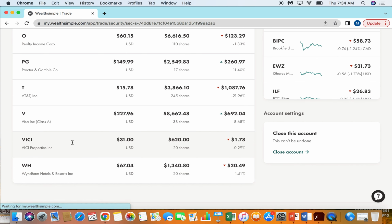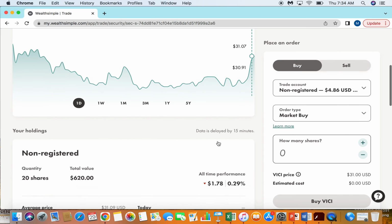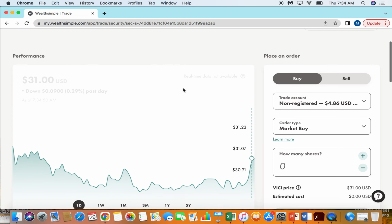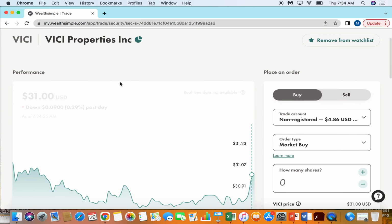But Vici, I like this stock because it has a nice starting yield, 5% starting yield, and they trade for about 15 times funds from operations, but they do have inflation adjustments in their rent. They collect 100% of their rent, even through COVID, which was a great stress test for them in the grand scheme of things. And they're looking to drive a lot of scale in their business, grow with their existing partners.